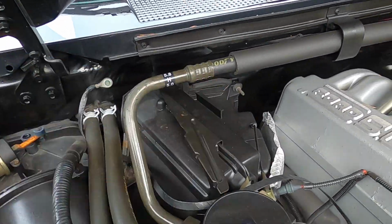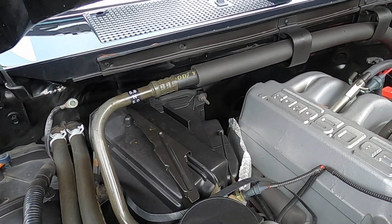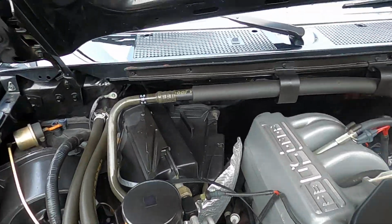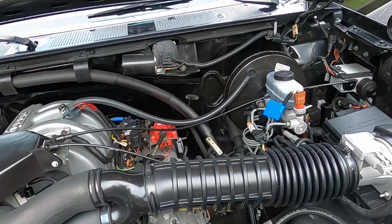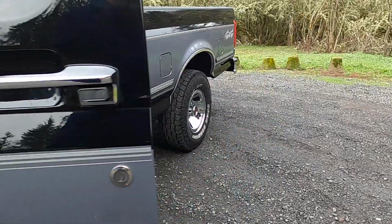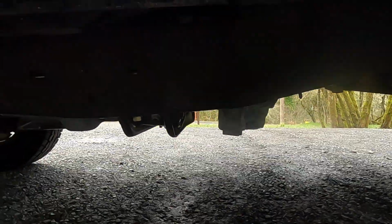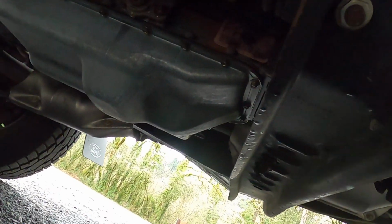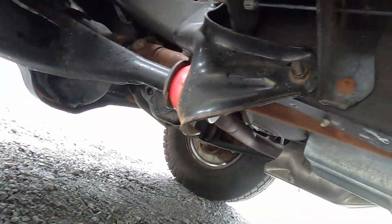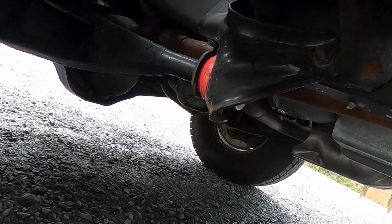The little Goodyear hose coming out from the air conditioning, that's really cool. I know that's kind of nerdy. And then underneath, the transmission pan, I don't know if we can see under there, but it's so dry, so clean. I don't have paperwork on the radius arm bushing, but I believe those are new. I don't know if they came in red, but everything else is really, really nice.